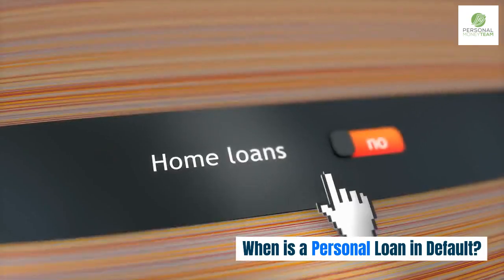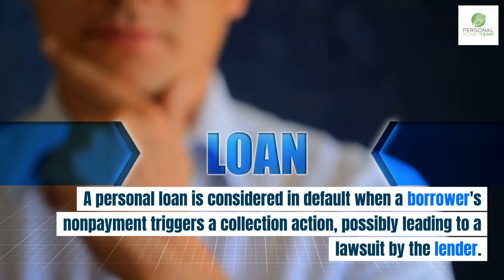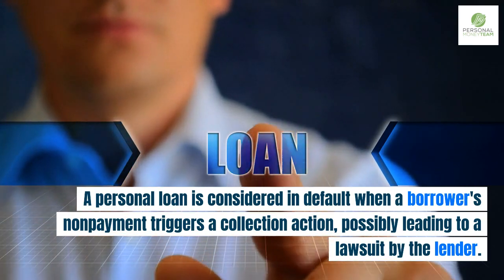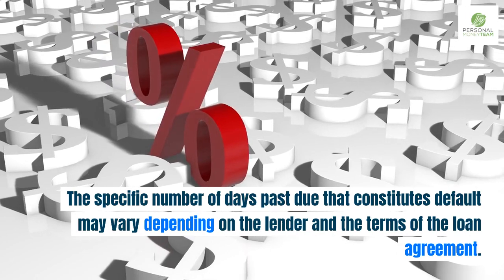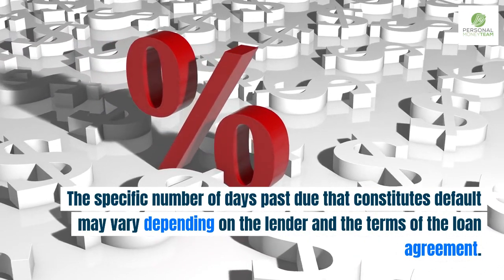When is a personal loan in default? A personal loan is considered in default when a borrower's non-payment triggers a collection action, possibly leading to a lawsuit by the lender. The specific number of days past due that constitutes default may vary depending on the lender and the terms of the loan agreement.